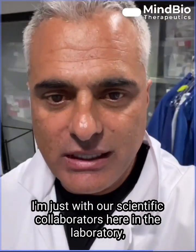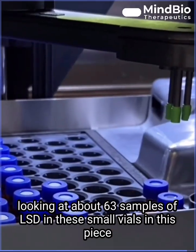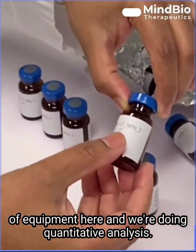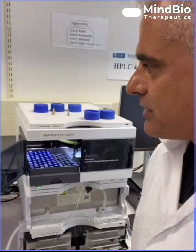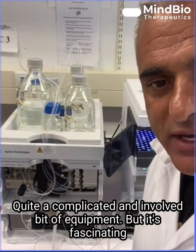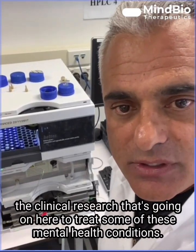Just with our scientific collaborators here in the laboratory, looking at there's about 63 samples of LSD in these small vials in this piece of equipment here, and we're doing quantitative analysis. Quite a complicated and involved bit of equipment, but it's fascinating, the clinical research that's going on here to treat some of these mental health conditions.